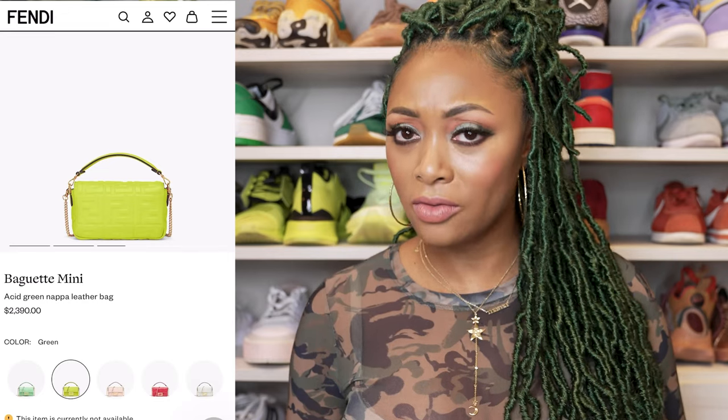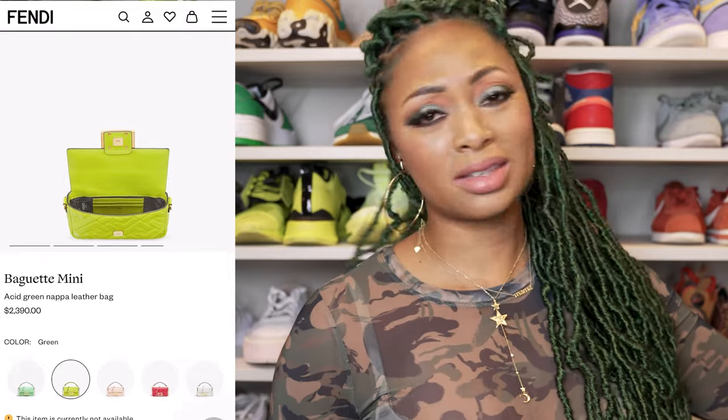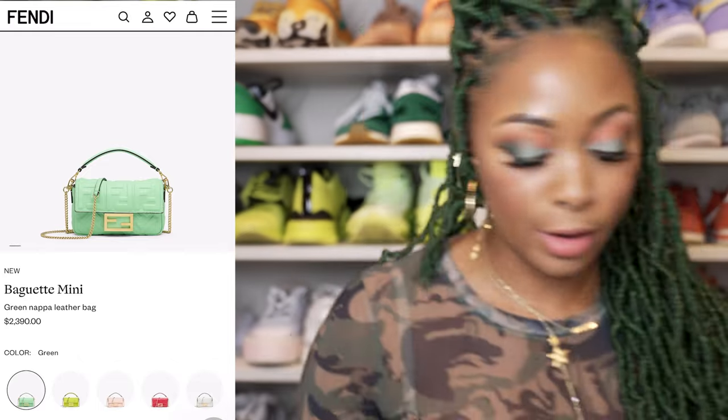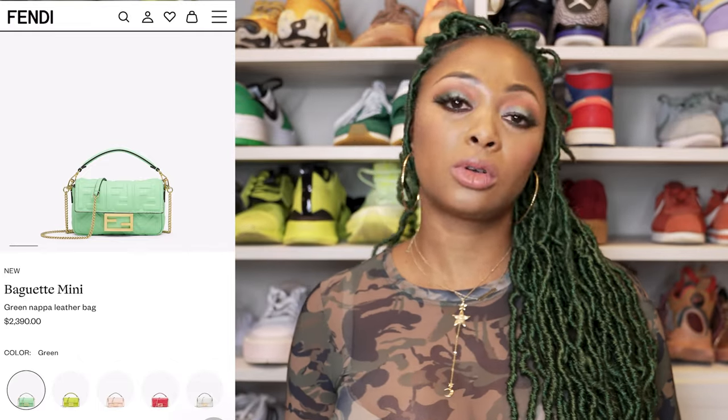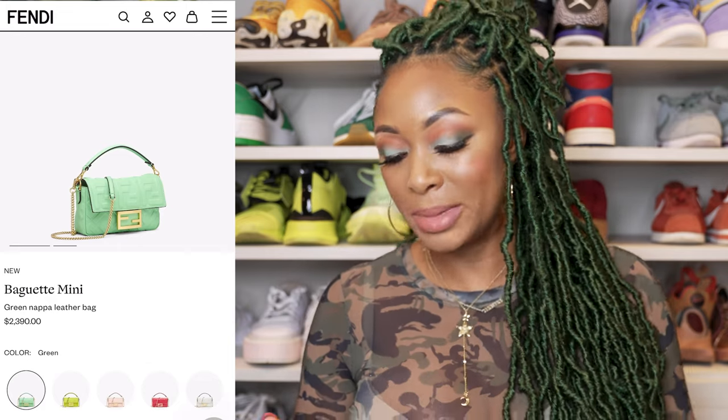Not that you can't have too many green bags, but I'm just saying. But I have something similar to that already. But this mint pistachio color is really calling my name. It's just absolutely beautiful, and it looks like the perfect color of mint.